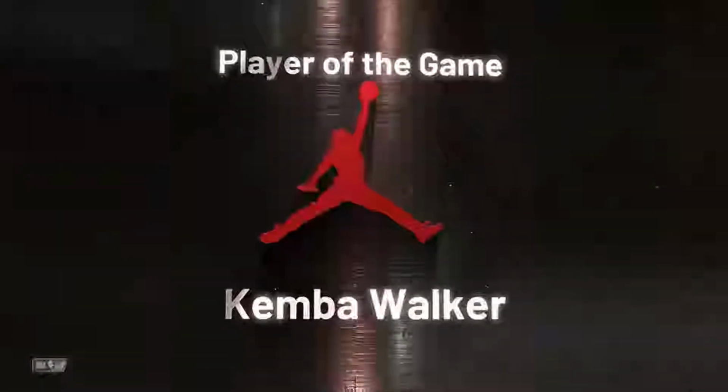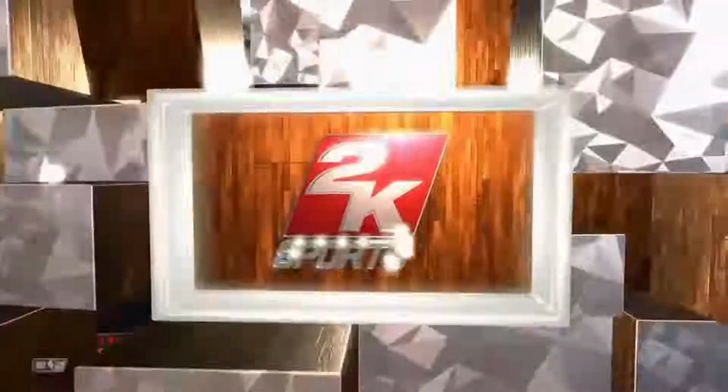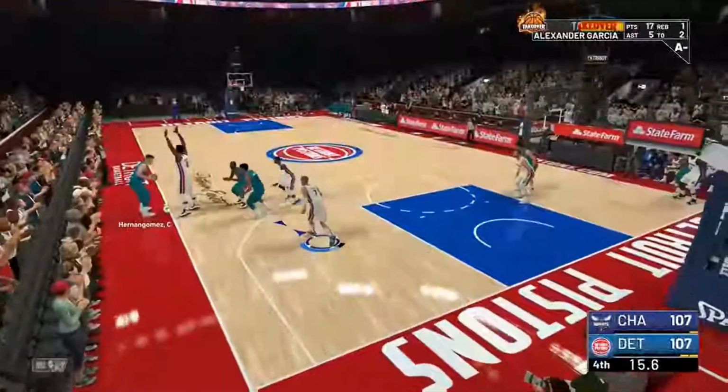Chance now to recognize our Jordan player of the game, Kemba Walker. And what an amazing ball game we've seen from him. It's been a one-man show worth the price of admission all by itself. There wasn't anything he couldn't do on that court tonight.